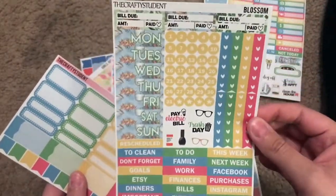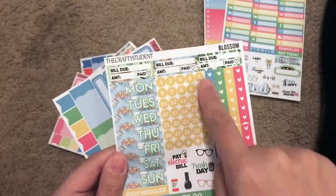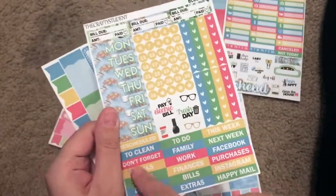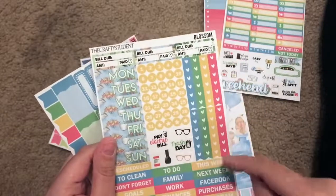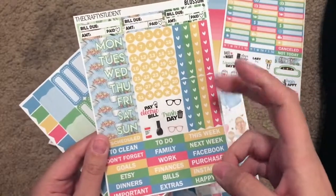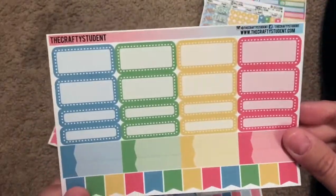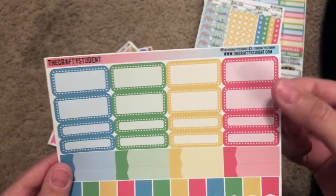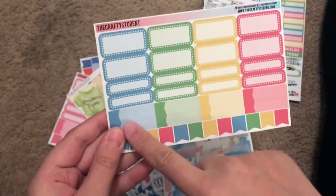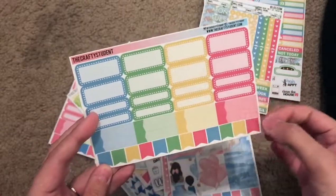And then the date covers. So it comes with 3 bill dues, the date covers with the date dots, some checklists, skinny checklists, and then a bunch of different headers, which I'm so glad that she's doing it like this now, because I think I'm going to do my sidebar a little differently and actually use the majority of these. And then the functional. You get 8 half boxes, 8 quarter boxes, and then you get 4 like larger appointment boxes, and then 4 skinnier ones, and then more flags.